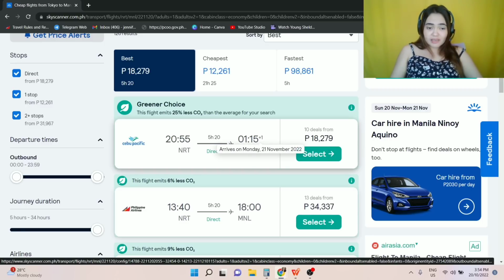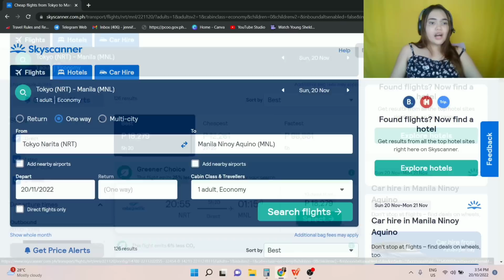Shout out sa Cebu Pacific. Salamat at tatanggap ko na ang aking refund ng travel fund. After how many months? Salamat naman. How about Australia?